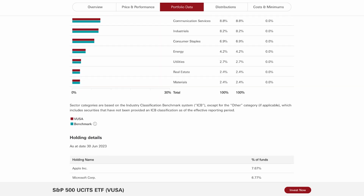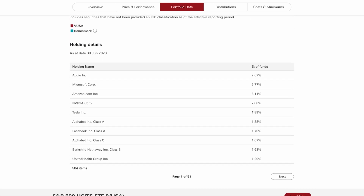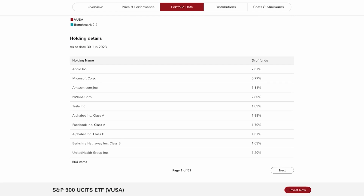Then the full holding details. Apple, Microsoft, Nvidia all flying at the moment. AI really giving Microsoft and Nvidia a boost. Tesla making a massive resurgence this year as well. A lot of catalysts this year, Cybertruck, Model 3 refresh, and of course FSD getting closer to being solved. So the share price could go a lot higher.